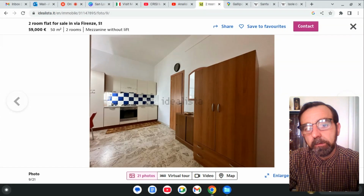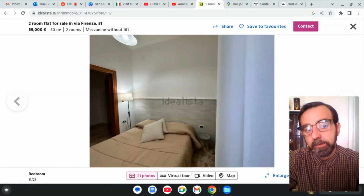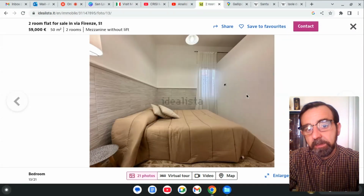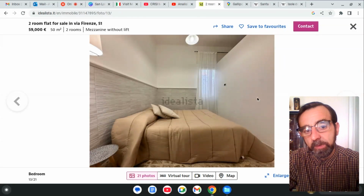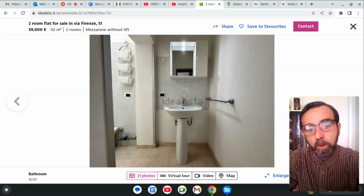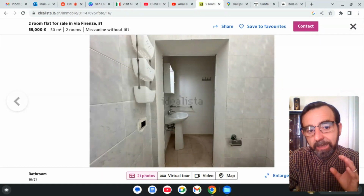Let me see. Okay, so we have the corridor here. We enter into this hall. Then we have that door that we saw before, and this door here. Basically, the door on the left after the corridor is this bedroom. Not very big, but necessary enough. Okay, so as we can see, this plastered wall basically is dividing the living room kitchen from the bedroom. That's fine. Again, whoever is coming on holiday here won't be that disappointed with that. They simply need a place to stay at night.